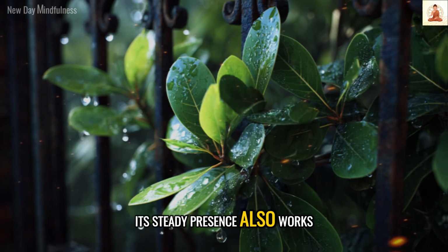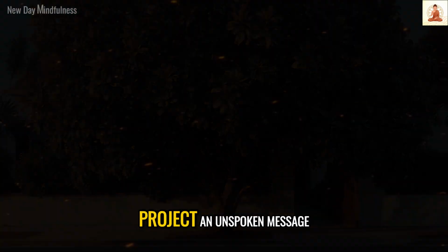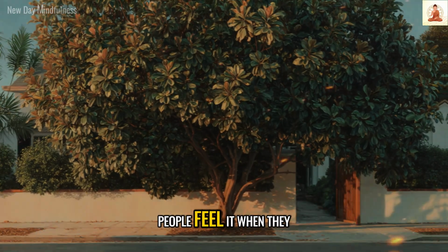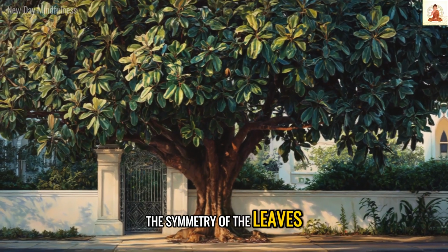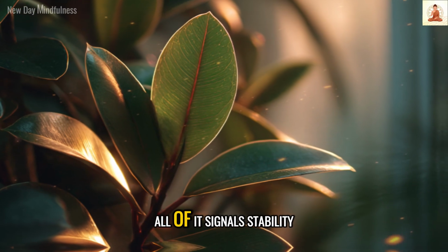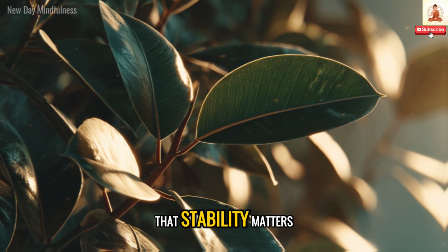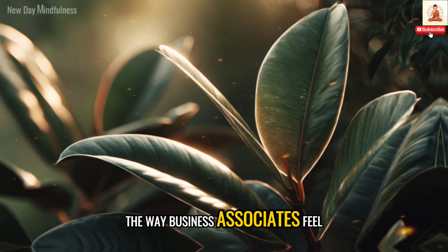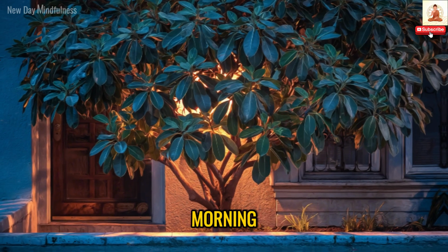Its steady presence also works in subtler ways. The shape and color of the rubber fig tree project an unspoken message. This is a place of order. People feel it when they approach, even if they can't name it. The symmetry of the leaves, the way they layer over each other without crowding, the upright trunk, all of it signals stability. In the language of impressions, that stability matters. It affects the way guests see your home, the way business associates feel when they visit, even the way you carry yourself when you leave in the morning.